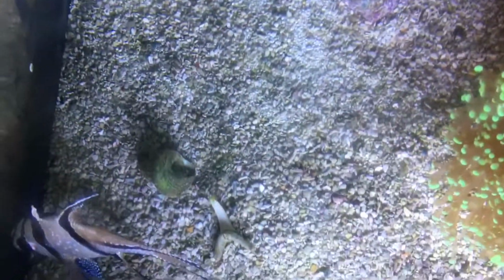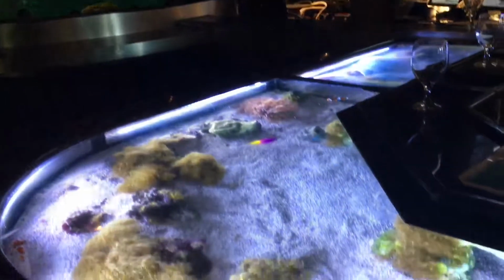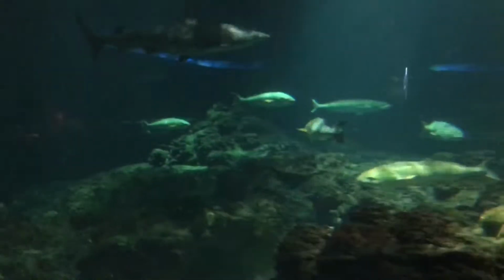Shark teeth in here. He's a sad fish. One less. Oh, look at that red fish. These massive red fish in this aquarium are amazing.